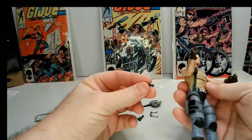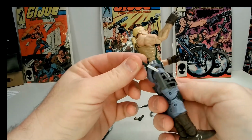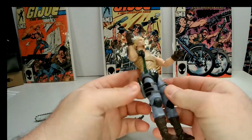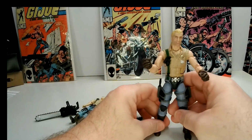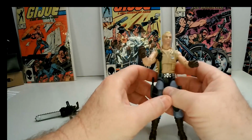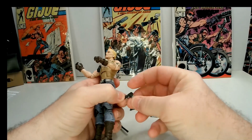So he's got his knife, his standard issue nondescript knife. It does have some paint apps on it, which is cool. I am all for knives that have some paint apps on them. Even though there are black cold steel knives, there's just about any kind of knife you can think of actually out there. So the colored stuff doesn't bother me too bad unless it looks completely cartoony.